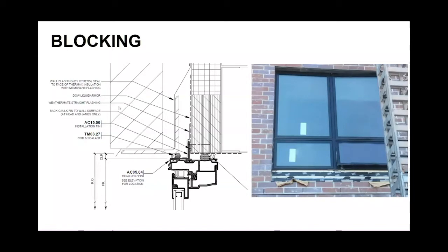So this is the window manufacturer's shop drawing. You can see we're getting structural support from the blocking. We're getting our structural attachment right into the layers of plywood, and those, of course, are attached back to the wall. And then we've integrated with the weather-resistive barrier right there at the surface of the nailing fin in normal watershed overlap fashion.